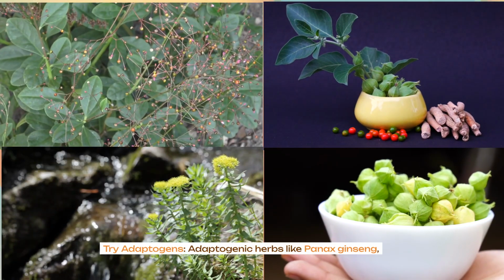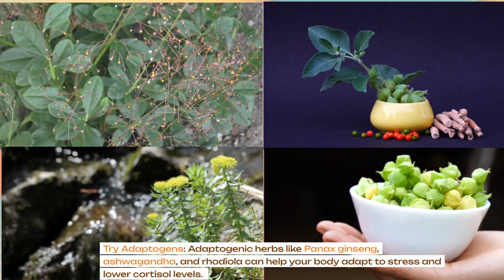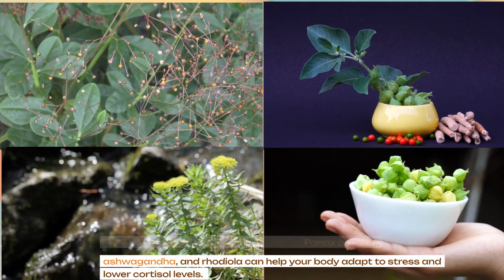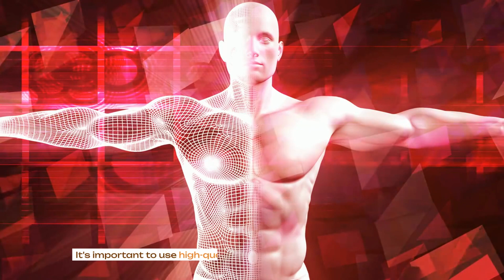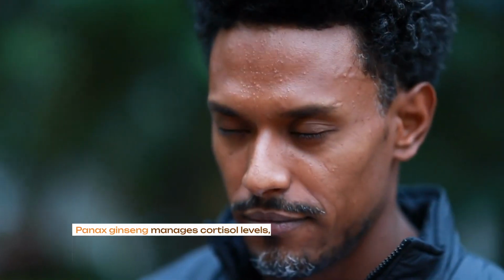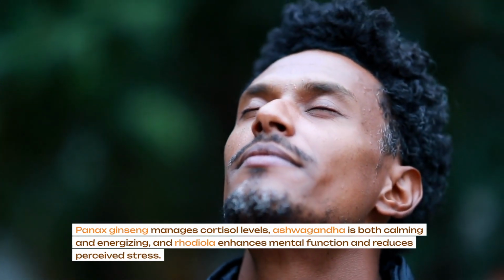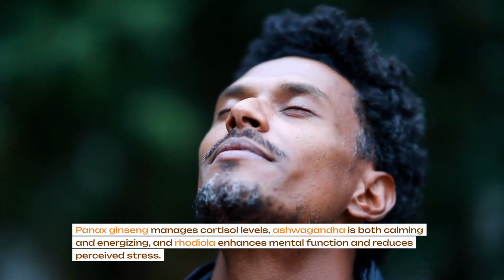Try adaptogens. Adaptogenic herbs like Panax ginseng, ashwagandha, and rhodiola can help your body adapt to stress and lower cortisol levels. It's important to use high-quality products to ensure efficacy. Panax ginseng manages cortisol levels, ashwagandha is both calming and energizing, and rhodiola enhances mental function and reduces perceived stress.